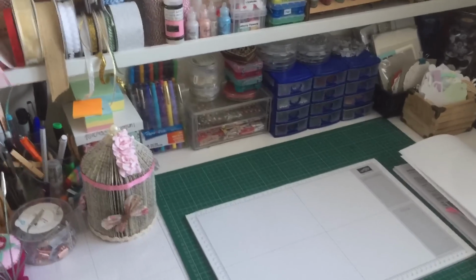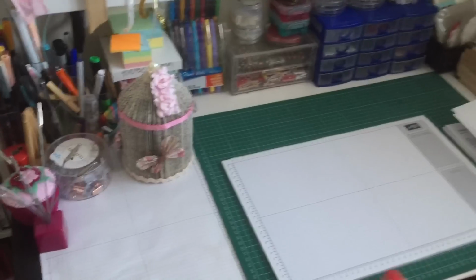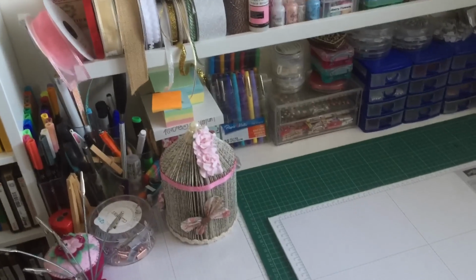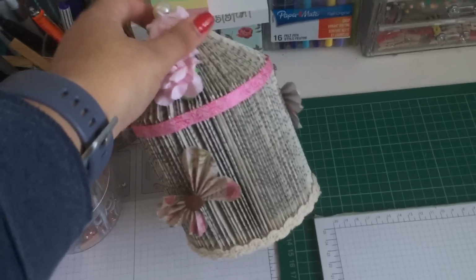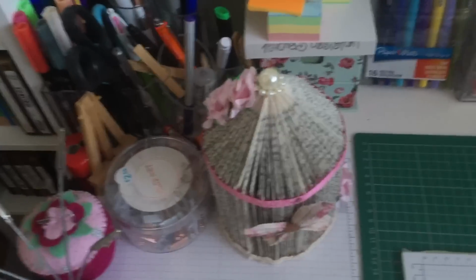Then I've just got simple white cardstock, and then when you come to the top of this table, I don't use this table a lot. I really do my work, as in my full-time job work, on this table if I have anything to do. I don't craft at this table, even though it looks like I do. This is a lovely present one of my friends gave to me for Christmas. I don't really know where I want to house it yet, so that's why it's still there.